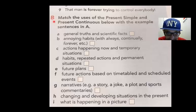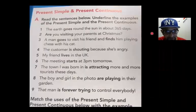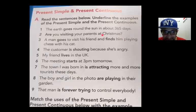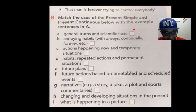Okay, let's continue. Letter A, general truths and scientific facts. We use one of these two tenses, the present simple or the present continuous, to talk about general truths and scientific facts. For example, take a look at the Earth goes round the Sun. This is a general truth and a scientific fact. So you are going to put here that it is simple present. Okay, let's go with the letter B and I will not answer it anymore.